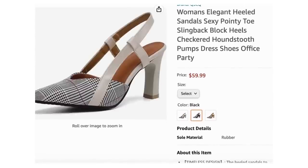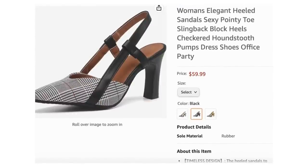So this first pair at Amazonian Skimazonia comes in three colors. We're looking at the color called black. So this is going to give us the plaid that we need on the shoe. And then it has a little bit of black detail and the heel is black. So that I felt like was close to what we needed. It also has the pointed toe and it's a slingback style. So that's why we went with this one. So that's the first option. It's $59.99. Comes in sizes 3 to size 11. So that's option number one. I'm going to keep it moving.